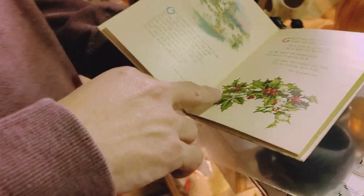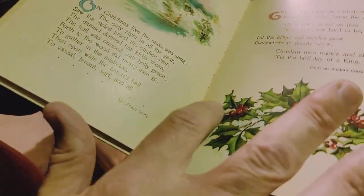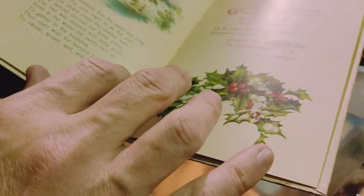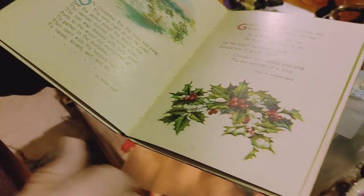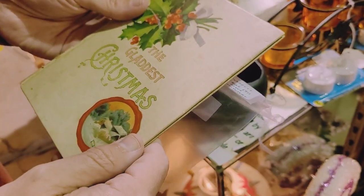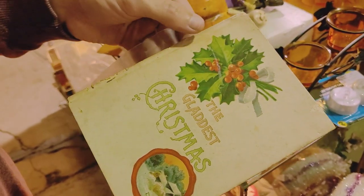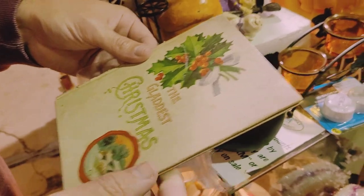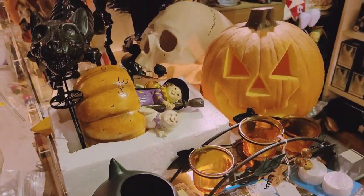Yeah, I like it. See, the holly would go with everybody that collects the German or the Bavarian, or Nippon, the china with the holly. Wow. I mean, I like that. The binding's a little worn, but what do you think? I kind of like it.